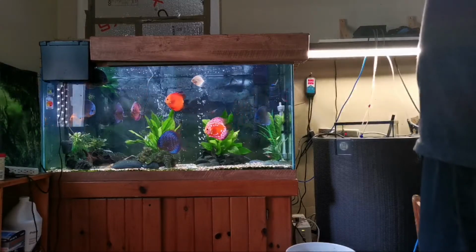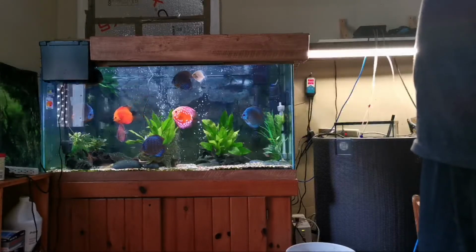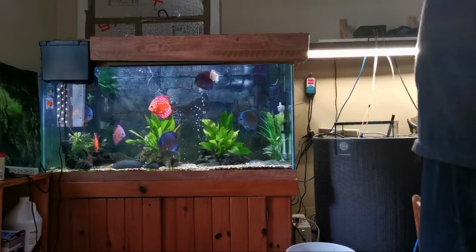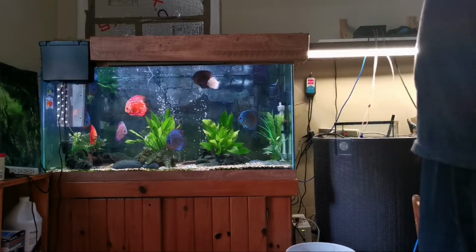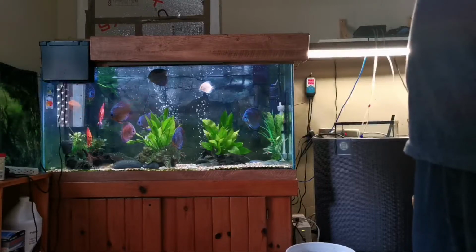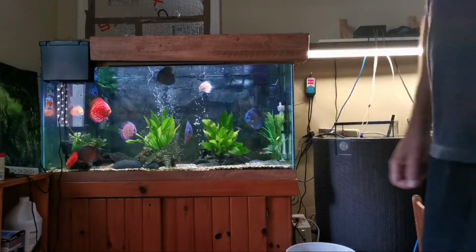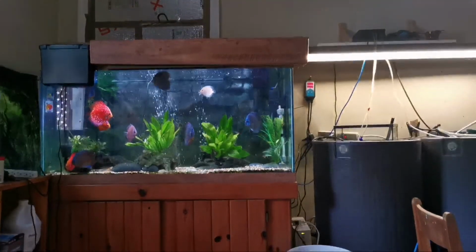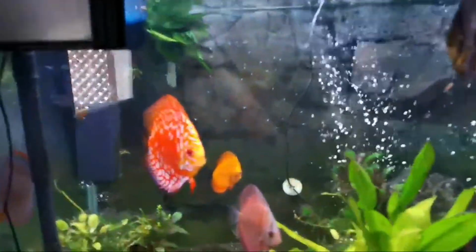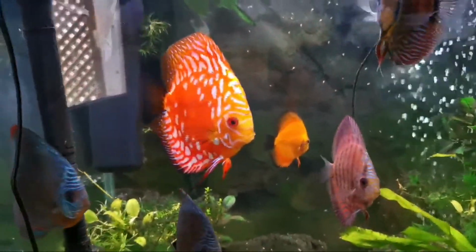They're not there yet. But my oldest 3 fish are approaching the 15-month mark. I think by fall, all 3 of them will have crossed that line, and those 3 are Big Red. Here, let's go over and have a closer look. Those 3 are Big Red. He's my oldest discus in this entire tank.